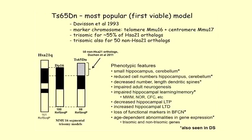It does have great phenotypic features that are relevant to Down syndrome. Reduced size of hippocampus and cerebellum, reduced cell numbers, abnormalities in dendritic spines. It is impaired in hippocampal tasks, very robustly shown to be impaired in these kinds of tasks, also robustly been shown by many groups to have decreased LTP and enhanced LTD, loses functional markers, a lot of good phenotypic features, okay? But we have to keep in mind that the genetic basis is not completely orthologous to the genetic basis in Down syndrome. And that has to interject at least caution in our conclusions.